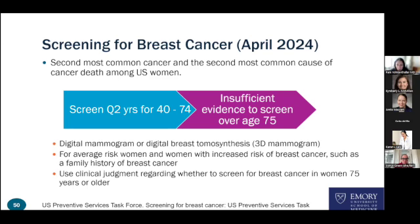Digital mammogram or digital breast tomosynthesis, which is often referred to as 3D mammogram, are the two strategies that are recommended. This strategy applies for average risk women and for women who have an increased risk of breast cancer, such as having a family history of breast cancer. So screening every 2 years is sufficient for the majority of women with family history of breast cancer.